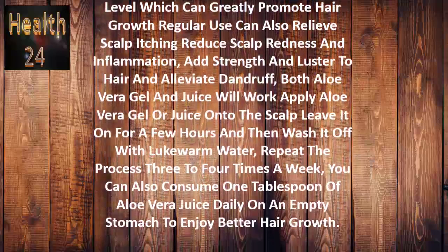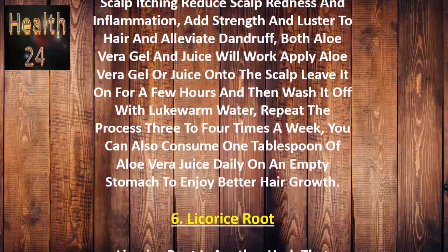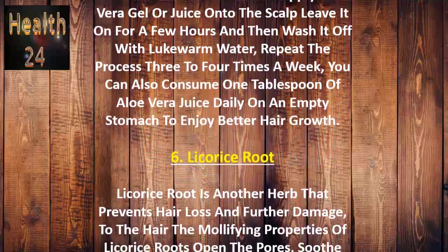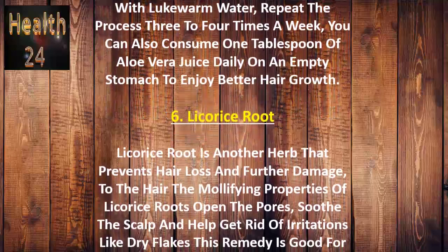Apply aloe vera gel or juice onto the scalp. Leave it on for a few hours and then wash it off with lukewarm water. Repeat the process 3 to 4 times a week. You can also consume 1 tablespoon of aloe vera juice daily on an empty stomach to enjoy better hair growth.